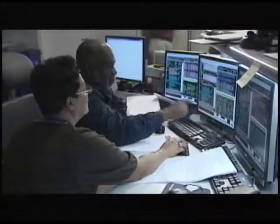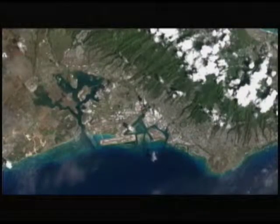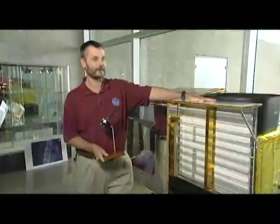The Satellite Operations Control Center is staffed 24 hours a day, 7 days a week, to make sure that the satellites operate at full efficiency. When you see any satellite imagery on TV, this is the actual instrument that data comes from. This is the imager, and it's on the Geostationary Operational Environmental Satellite, or GOES. This is 22,000 miles out in space, and it continuously stares at the Western Hemisphere.